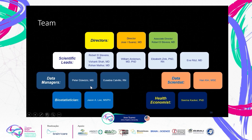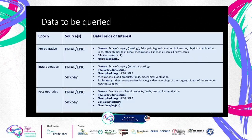And then we have data managers. Peter Zijic is a software engineer, and Sylvia Caldila is a nurse, also a research nurse. And from the data scientist piece, we have Han Kim, who is a biomedical engineer. And from the biostatistical side, we have Jason Lee that works at the Applied Physics Lab. And we also have a health economist, Seema Kakkar, who got a PhD in health economics, and she's now in medical school.